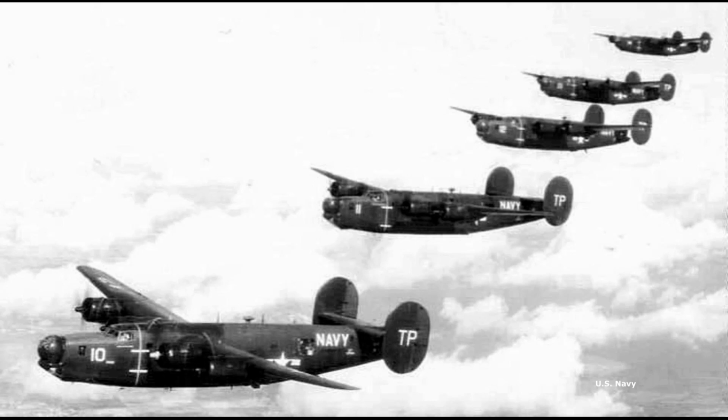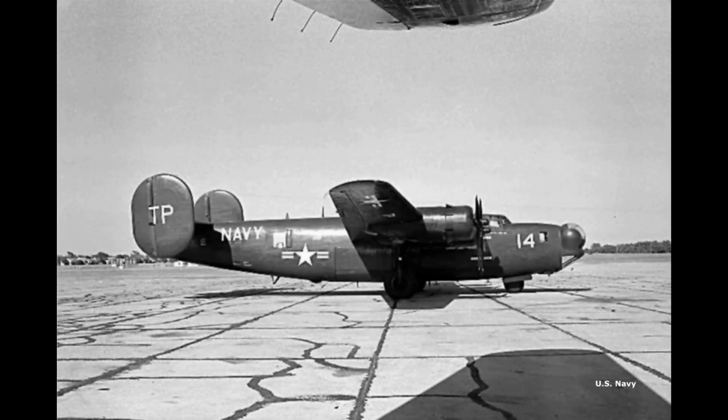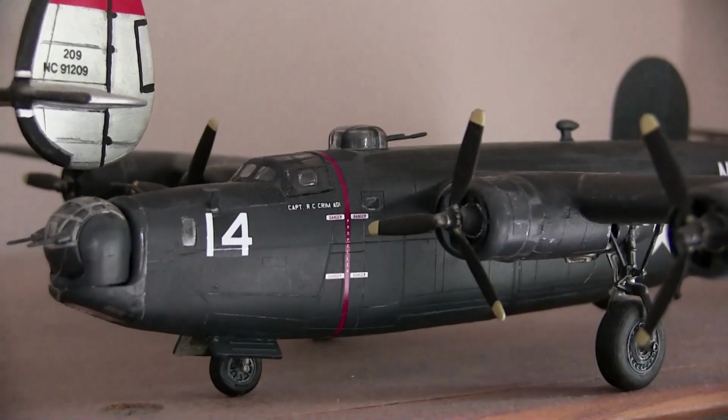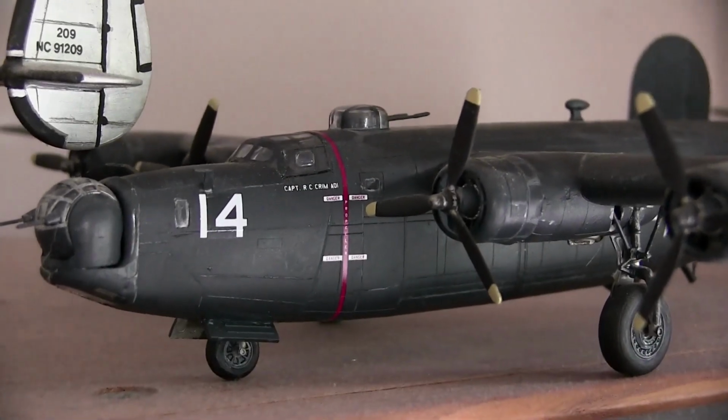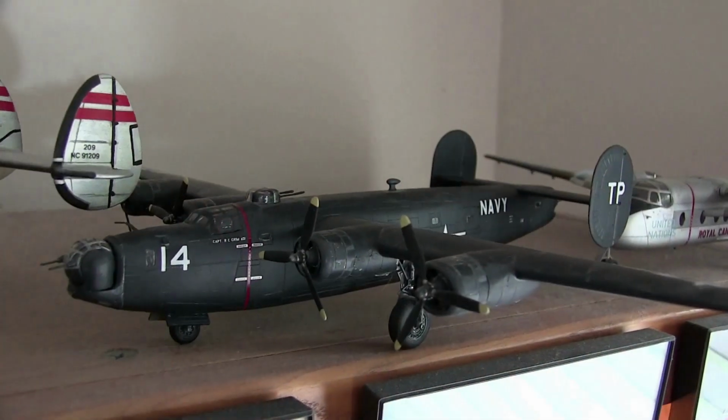While the U.S. Army Air Force retired the majority of their B-24s immediately after the war due to the superior B-29 Superfortress heavy bomber then in inventory, the U.S. Navy held on to many of their PB4Y-1s for another decade. This is a scale replica I built of the PB4Y-1 in its post-war configuration.